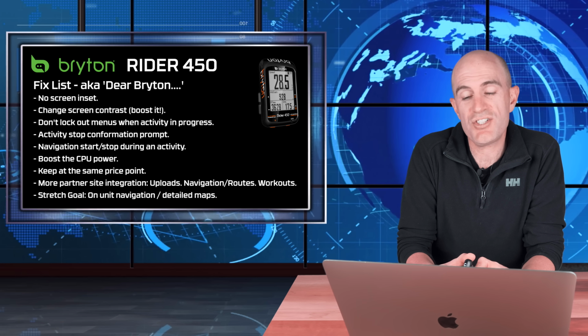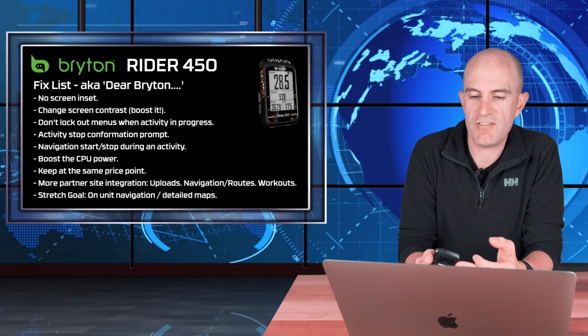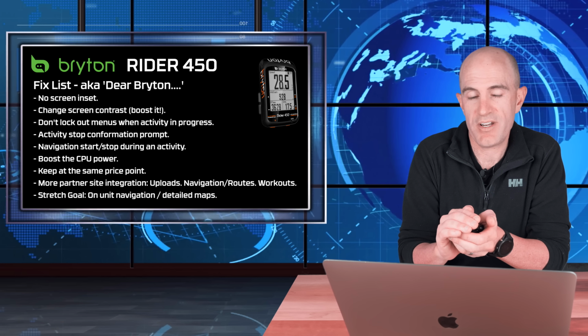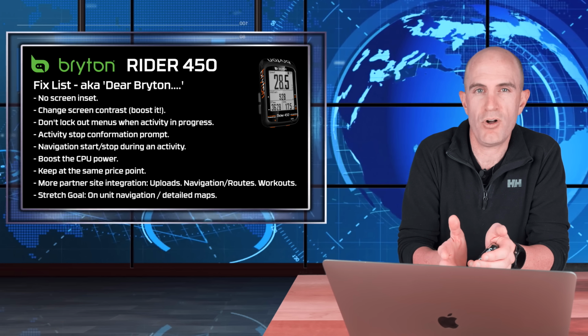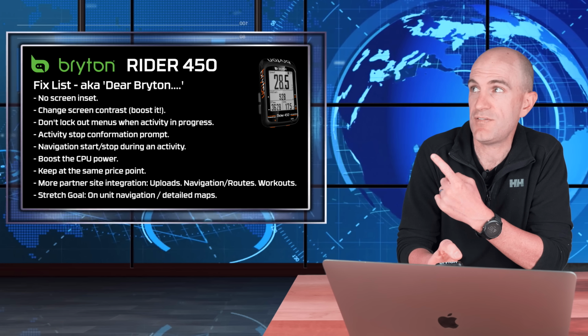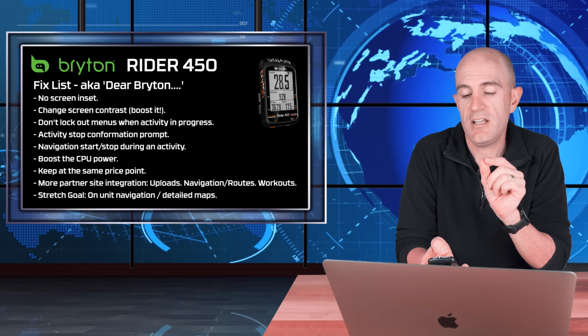Add some more partner integrations, such as activity uploads, navigation, and routes, and a stretch goal being on-unit navigation and detailed maps on here, similar to what we saw the Element and Bolt move to with the Roam offering, but that is a stretch goal. I think if you nail the first few there at the same price point, it'd be a valid option. Anyhow, that's my take on things. As I said, my take on things.